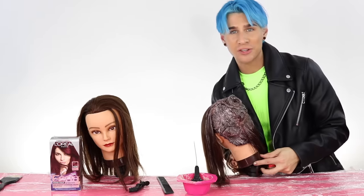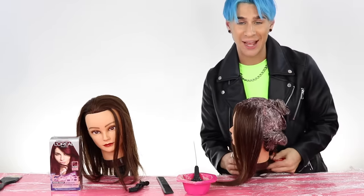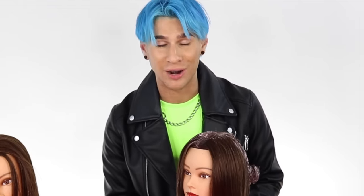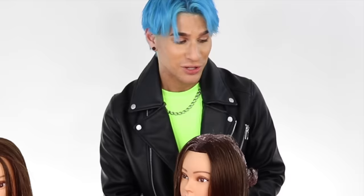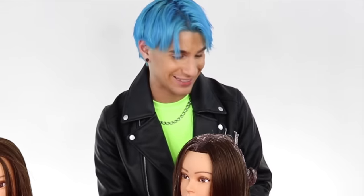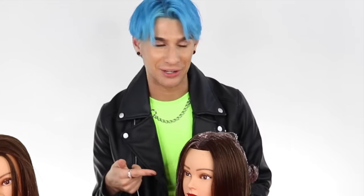So I finished 3/4 of the back of the head so far, and I just ran out of color. I'm definitely gonna take this into account when I talk about pricing. Definitely spikes up the cost when you're using so much color on one head. So hopefully this lasts the rest of the entire head. I'm gonna mix it up and keep applying the color.